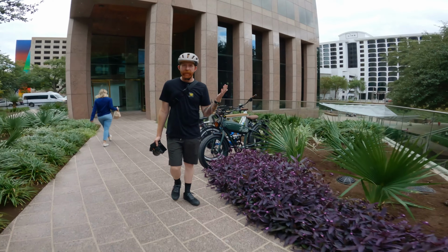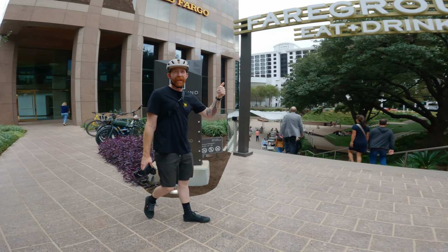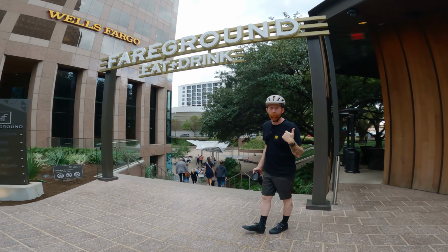Well, we know we're in Texas and we should be eating barbecue, but we were told to head down to the Fareground to get some real good food. So we came down here. We're gonna go to a place called TLV. It's Israeli food, and I know I'm looking forward to it.